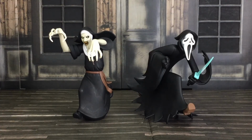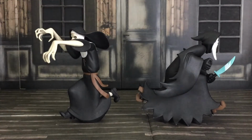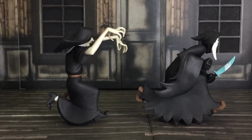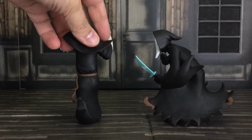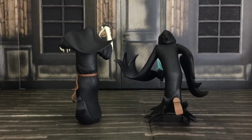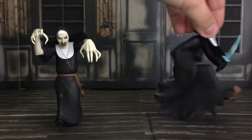Here's a comparison of Ghostface and the nun, since they're sculpted in a very similar way, running after their victim. I decided to compare these two. So there's a look at the side. What I like about how these are sculpted, these are harder to fall over compared to some of the other figures in the Toony Terrors line, since they have that nice base on the bottom there. And here's another look at the front.